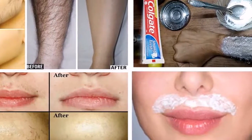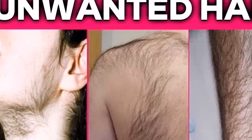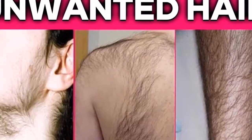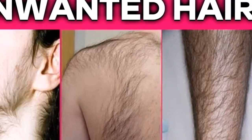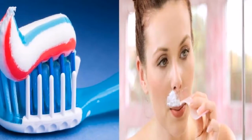Mint tea. This one is a painless way that doesn't remove the hairs but prevents and slows down their growth. Scientists discovered a direct link between regular use of mint tea and lowering the growth of body hair in women. Make sure you drink 2 cups of mint tea a day to get the full effect of it and reduce the amount of hairs on your body.